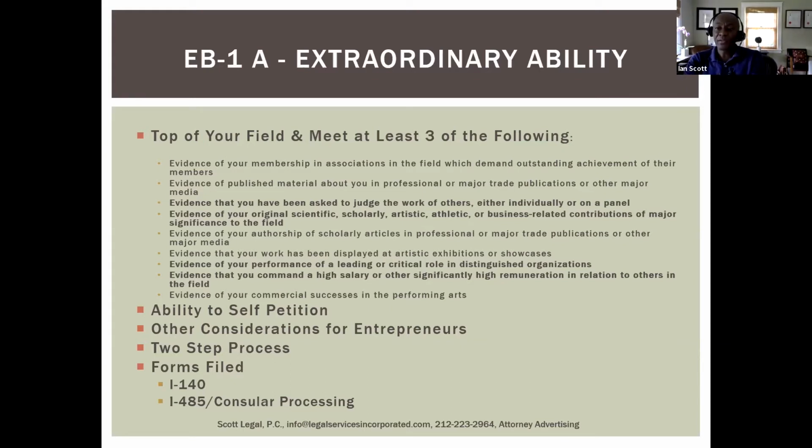Now, one of the things with this particular green card is meeting 3 of these is unfortunately not enough, because then what the government does is they sit back and they do a very subjective analysis and make an assessment as to whether or not overall they believe you've risen to the level of extraordinary ability. One great thing about the EB1A category is that you can self-petition, so you don't need an employer.